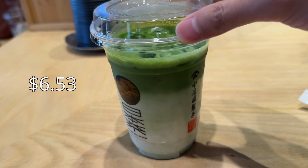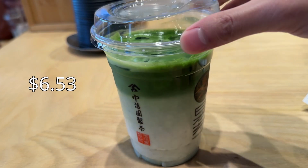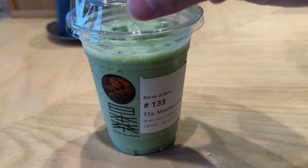I love how the green and white contrast each other before it's mixed. This is how it looks after being mixed. By this point, Sorate and Kettl tea are the gold standard, and that's what I compare everything to. It's pretty smooth, it's pretty delicious, but it's not as earthy and grassy as Sorate and Kettl tea.